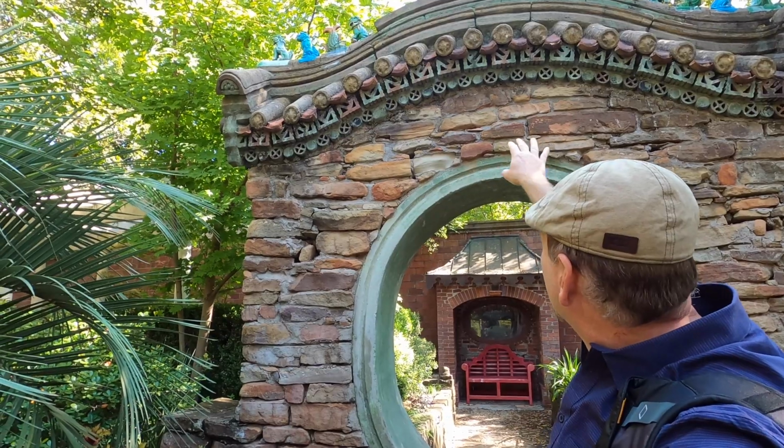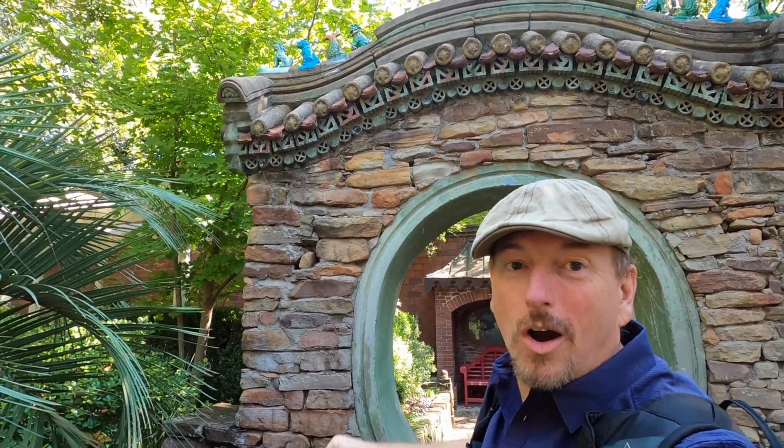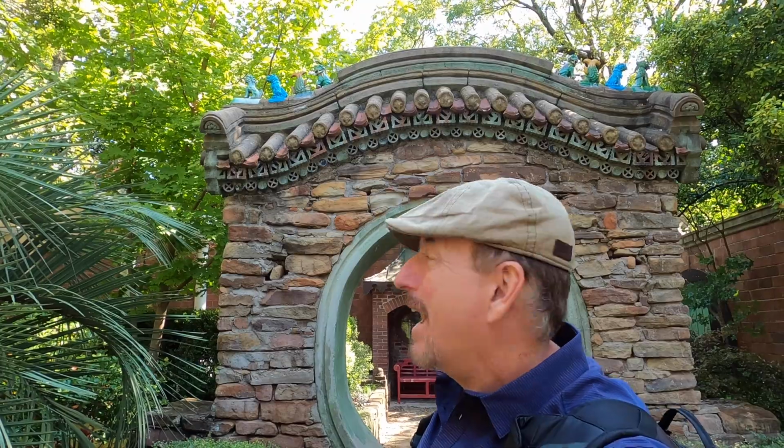Were you looking closely at the wall? Those top lines up there are bottles and gears that are in there.